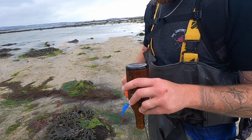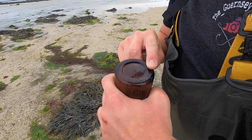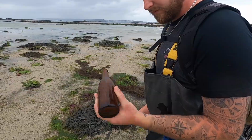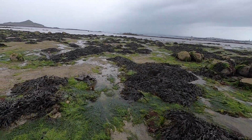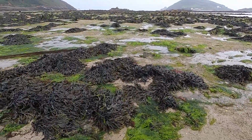Don't know. What's it got on it? Can't really see much. If anyone knows what sort of bottle that is, leave it in the comments, guys. Interesting. It's pouring down, Sam. It's lovely. It's a beautiful sunny day. That's a peeled spider crab. There'll be a lot of that around here.